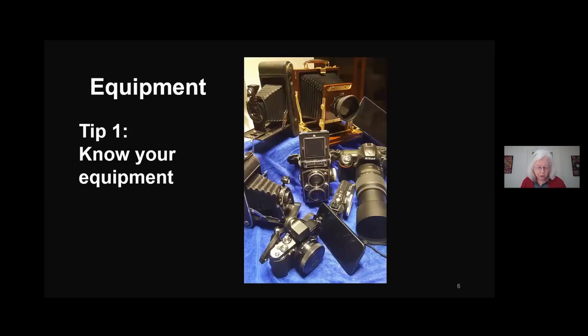So the first tip, know your equipment. Whether you're using an iPhone or an iPad or a digital platform or a film platform, including some of these old-timey cameras that I first started learning on back here, the 1930s cameras. They were my mom's. I absconded with them. But I have a whole variety of cameras. And regardless of what camera you have, what you need to remember is you need to know your equipment. Bring that experience to the forefront.